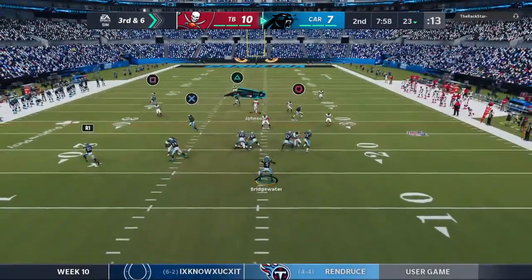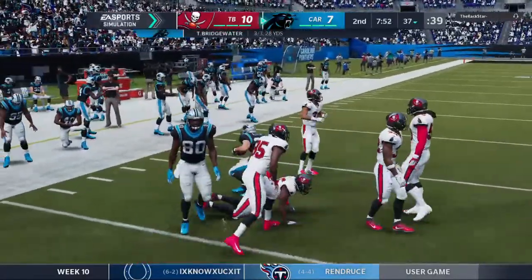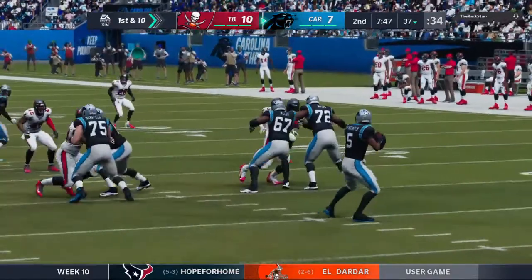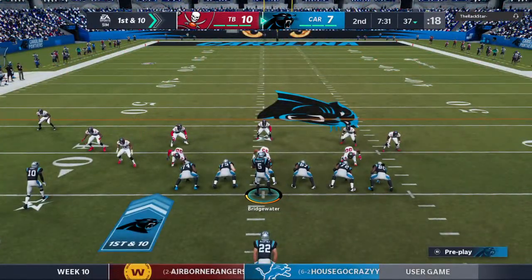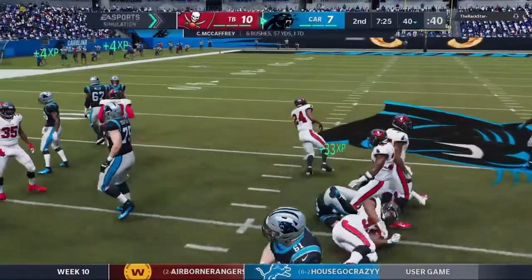On 3rd down, Bridgewater. They'll get this to McCaffrey out of the backfield. And he's taken down, but able to slip across the 35. 14 yards, good for a Panther 1st down. That's a play that will likely be forgotten when you talk about big moments in this game. But plays like this are critical to keep drives going. And if points result, we'll call this play significant.